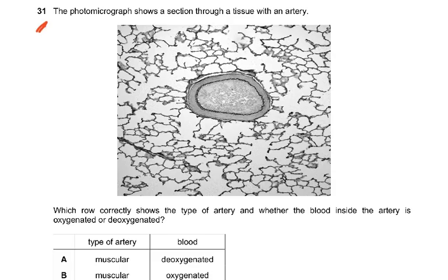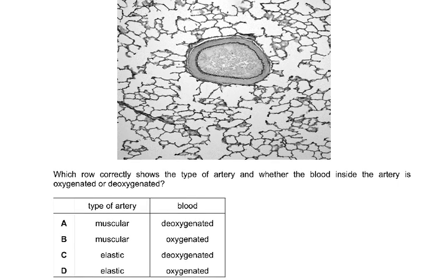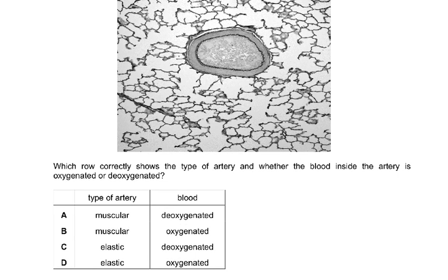Question number 31. The photomicrograph shows a section through a tissue with an artery. Now you can see around these are alveoli. This is lung tissue. Which row correctly shows the type of artery and whether the blood inside the artery is oxygenated or deoxygenated? In the lungs, we have the pulmonary artery. The pulmonary artery brings deoxygenated blood from the heart. The type of artery is in the organ, so it has to be a muscular artery, and it has to be deoxygenated blood, so it has to be A.